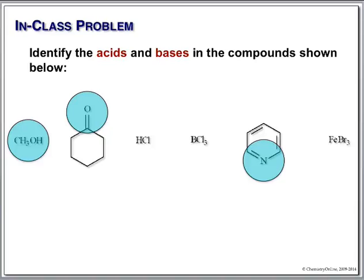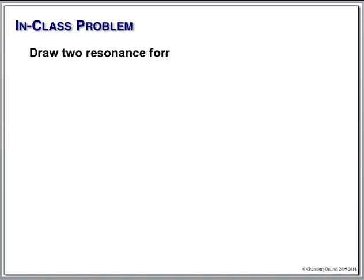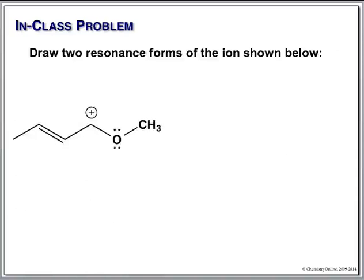Let's draw resonance forms. This is a very important skill. Won't use it so much in 234, 235. We're going to do it like mad. Make sure you get it. This is a carbocation. Remember that there's a hydrogen attached here, okay? Always remember that. So it's a carbon bonded to three things.